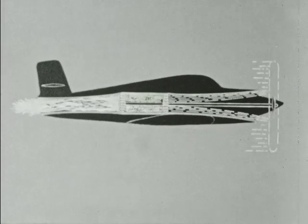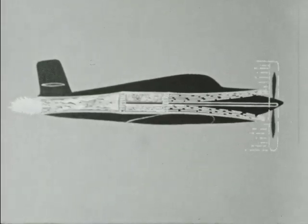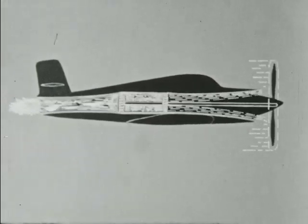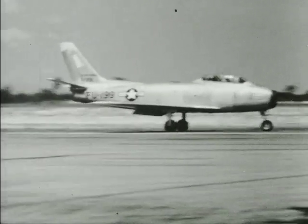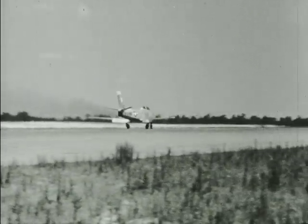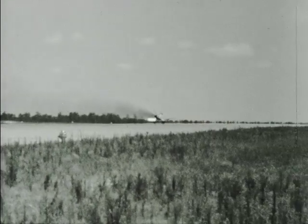Some airplanes have both a jet and a propeller. The propeller to pull, the jet to push, both driven by the same engine. They are called turboprop planes. As this jet plane gathers speed, air rushes faster and faster over the wings. As soon as the lift of the wings is greater than the pull of gravity, the plane rises from the ground.